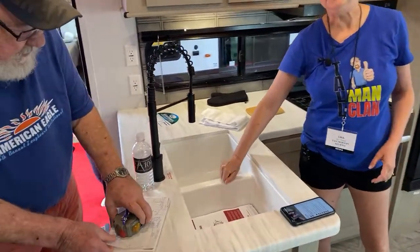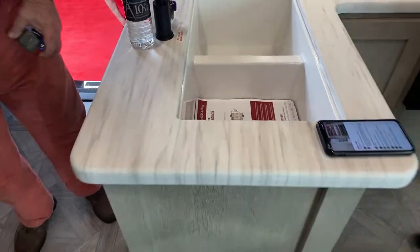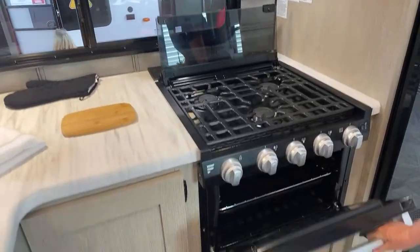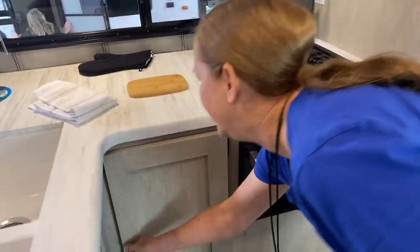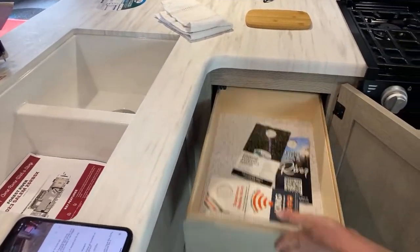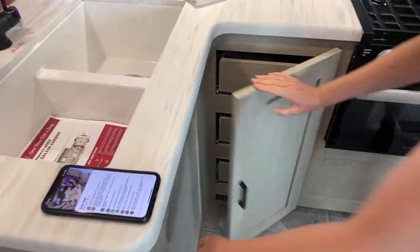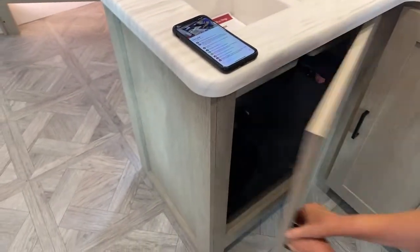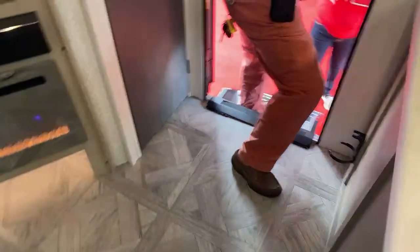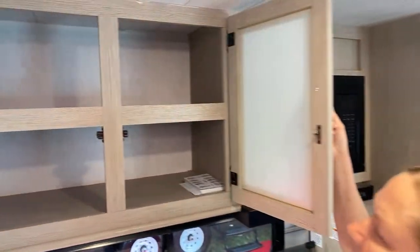We have a 50-50 sink. Now this divider is recessed, so you're able to get your larger pots and pans in there to wash. We have a 3-burner stove with an oven. Next to that, we have some countertop space. Not cabinet, with pull-out drawers. That is very nice. And then over here, we have some large storage under the sink. Big storage. Now overhead, we do have the microwave, and we have some nice storage here.